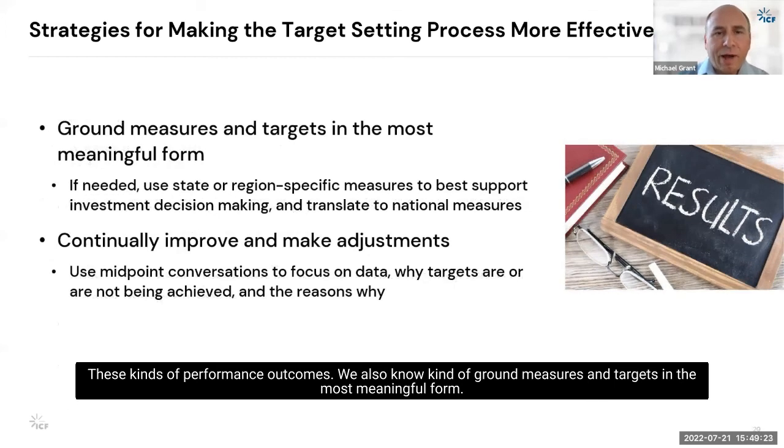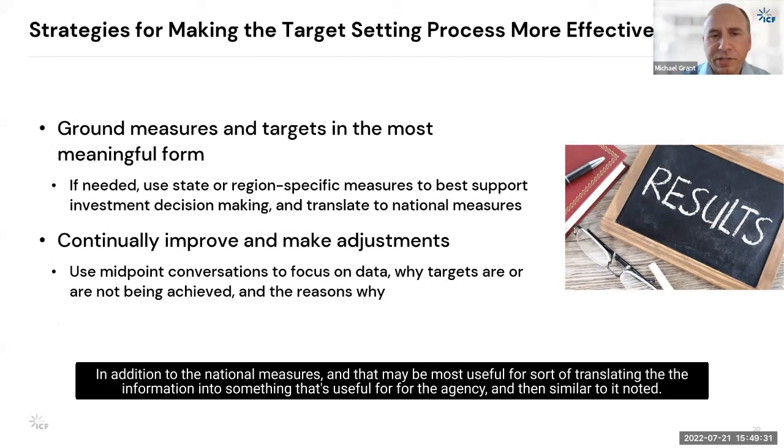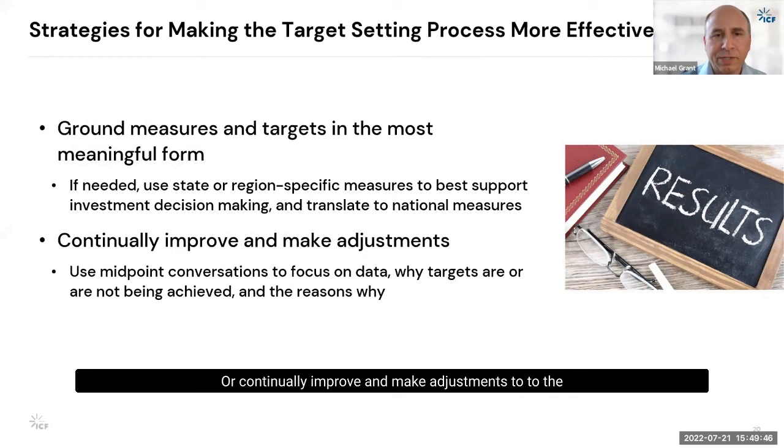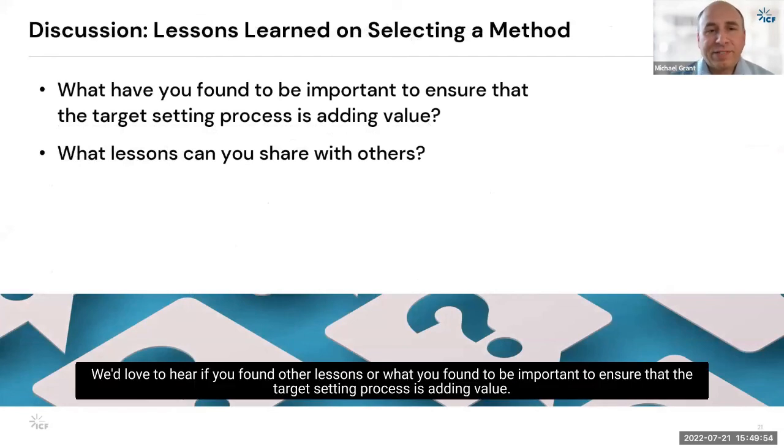We also note the importance of grounding measures and targets in the most meaningful form. Some states, and we saw this here, have used their own performance measures in addition to the national measures. And that may be most useful for translating the information into something that's useful for the agency. And then, similar to what was noted earlier, continually improve and make adjustments to the process. So those were just some of the lessons we highlighted. We'd love to hear if you've found other lessons or what you've found to be important to ensure that the target setting process is adding value.